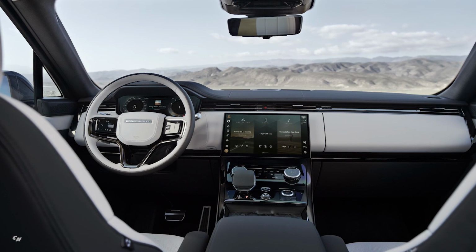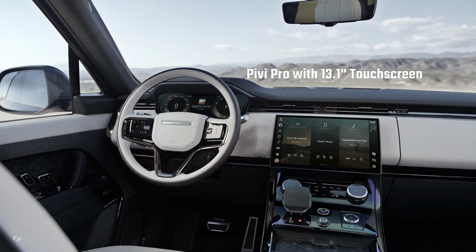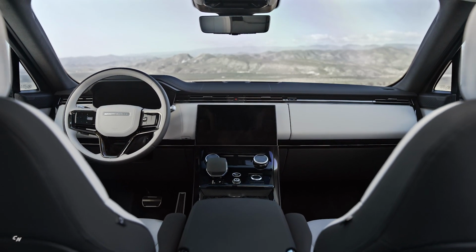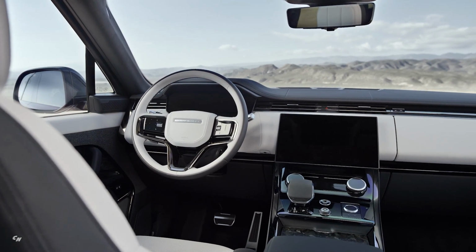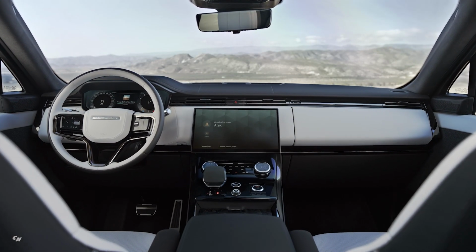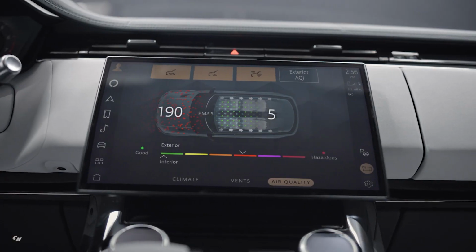The interior cocoons the driver with a sweeping console and fast-angled dashboard, finished with modern materials including sustainable ultrafabrics. The award-winning Pivi Pro infotainment features a high-resolution floating 13.1-inch curved touchscreen, positioned at the center of the modernist dashboard. Controlling everything from navigation to media and vehicle settings, it learns the user's habits and intelligently personalizes the onboard experience, becoming a truly intuitive personal assistant.